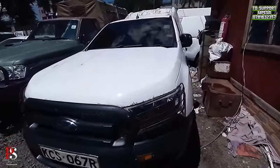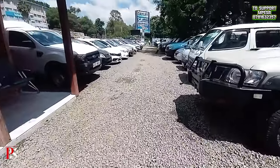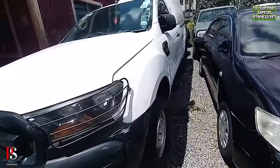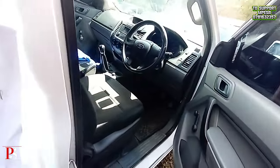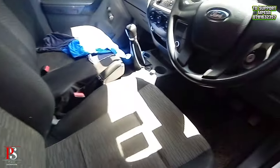Yeah, so guys, on to the next thing. Nataka kuangurumishia each one of them. There's also this one, nilipita hapa. EABL, tena. Acha nionyeshe mileage ya hii. Guys, mileage ya hizi vitu zinachezea hapo kwa 150, kwa 100. Ndiyo hapa interior ya hii. This is the interior. Safi, guys. Gari safi.